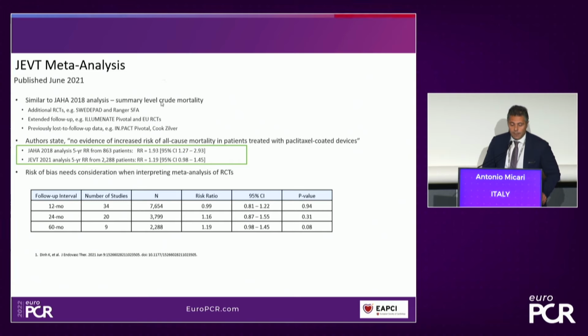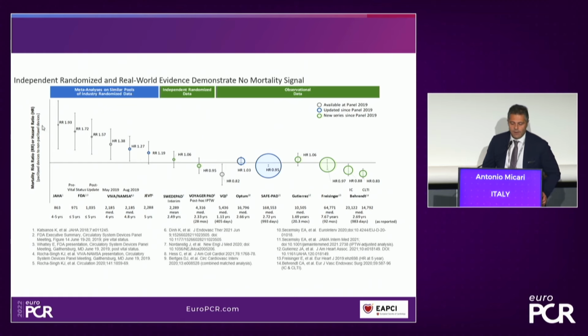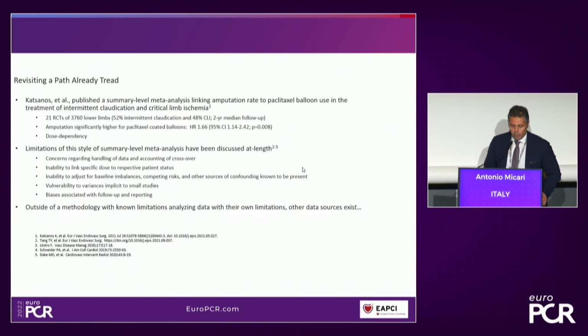Another meta-analysis, similar in terms of robustness, not that robust because it's summary-level data, but it included more studies with longer follow-up, showed that the relative risk is 1.19 versus 1.93, the consensus meta-analysis. So that means that we started with a difference in mortality that I would apologize for, I would call it a rude meta-analysis at that point. It was important for us. We thank Katsanos for giving us the chance to study better what happened. In different settings, with different physicians, we had a result showing that there is no risk for mortality for Paclitaxel.